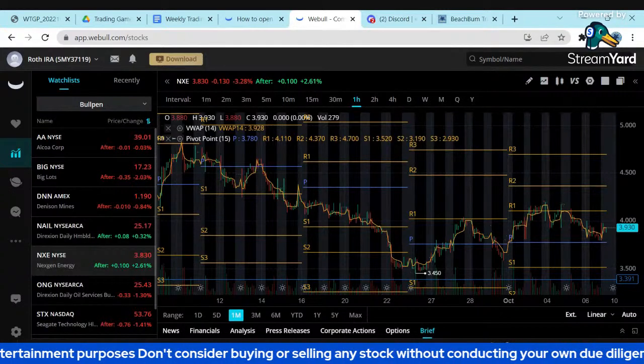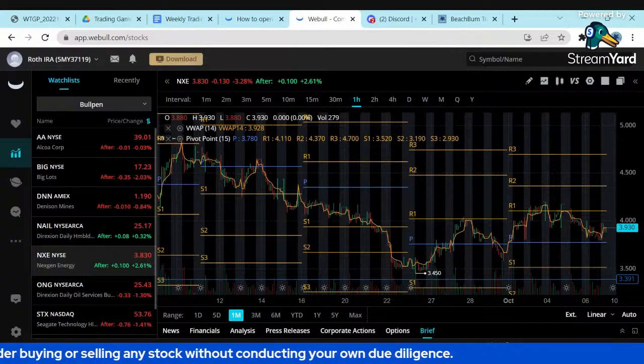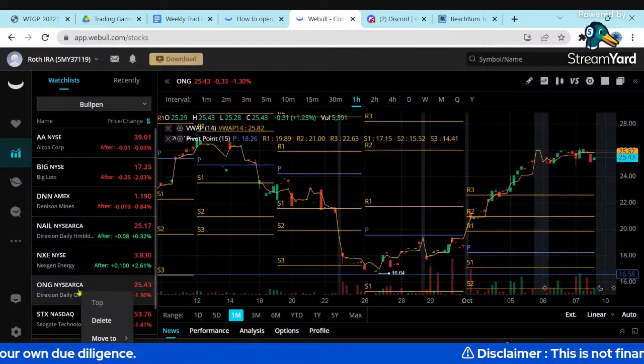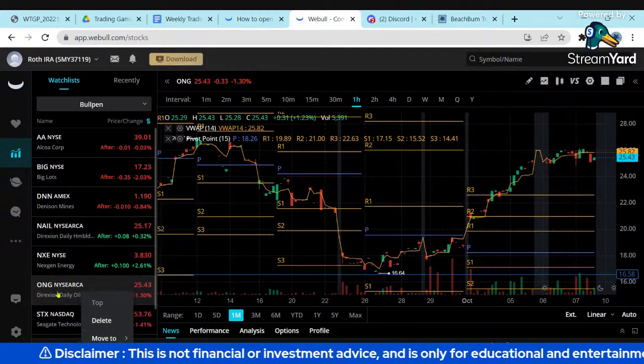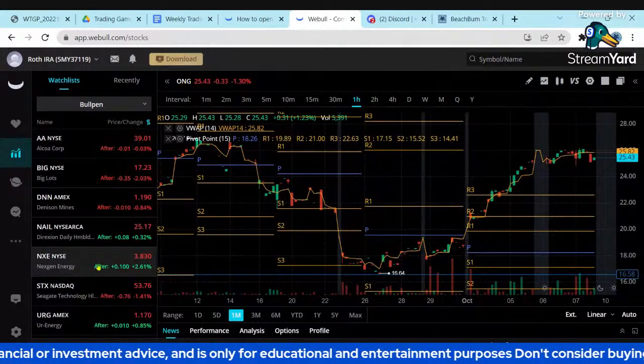NXE, uranium, all the uraniums are going to look kind of the same. They ran up and are coming down. Here's ONG, the oil guy, we're taking off. If you want to see how quick and easy it is to maintain a watch list in Webull, you just right click and hit delete. Or I could move it to an ETF, and that is an ETF, so I can just say move to the ETF watch list.